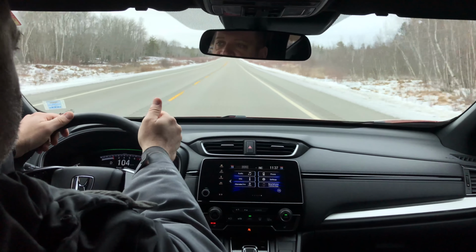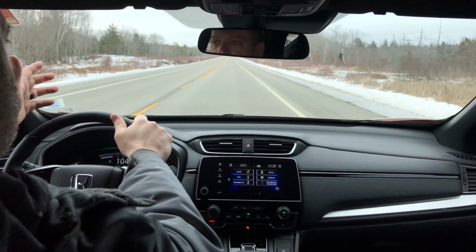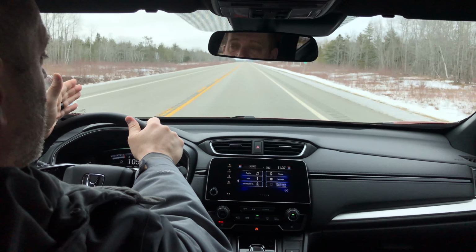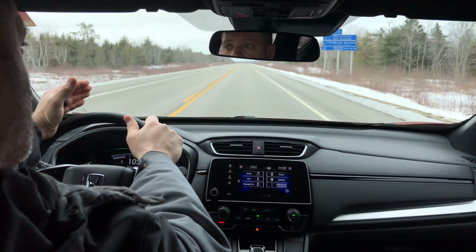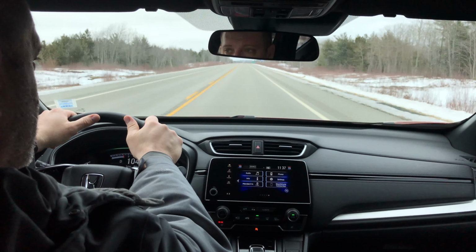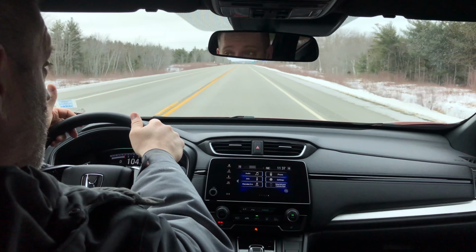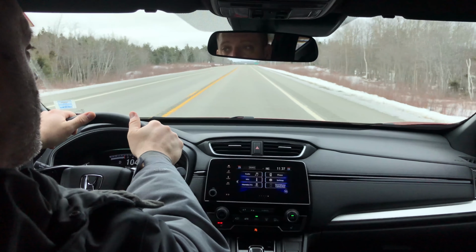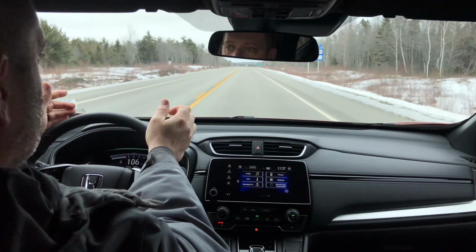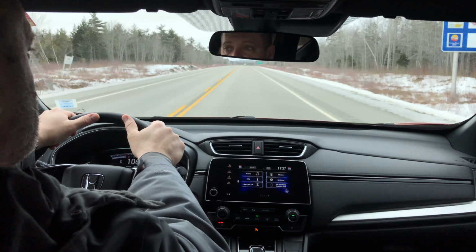But I can set the safe distance so that when I'm on cruise, let's say I'm doing 100 on cruise and I come up to somebody who's only doing 80, it's actually going to detect that vehicle and slow to match their speed at that safe preset distance. And that way, I don't have to touch the brake, I don't have to hit the resume button for my cruise. When I go to pass or when they turn off, my vehicle will just automatically resume the preset speed.